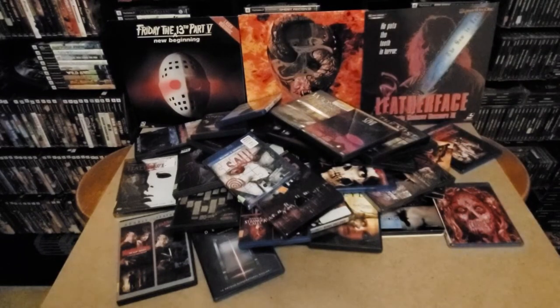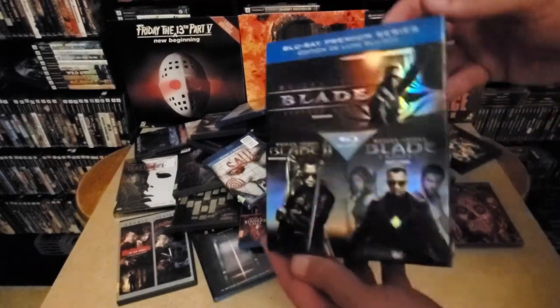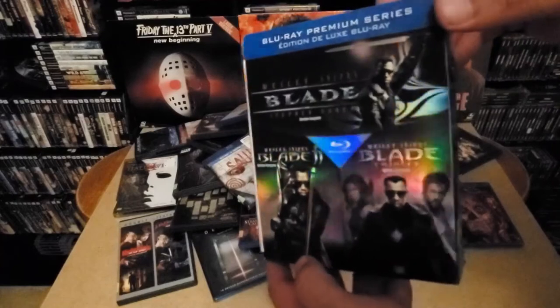All right, we're getting close to the end here, guys. This was really cool. I think this is a European release. Yeah, it is a European release. So you won't find this in America. I found this at a Goodwill, obviously in America, because I'm American. The Blade Trilogy. Look at that. It's got like a metallic finish to it.